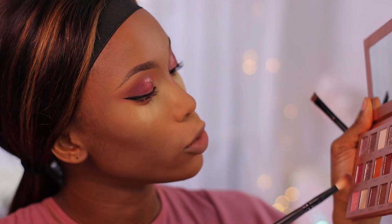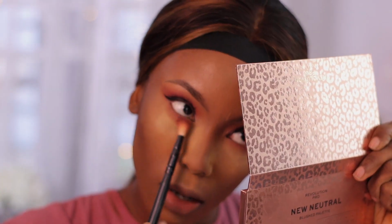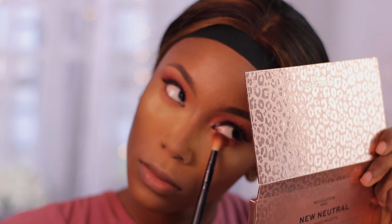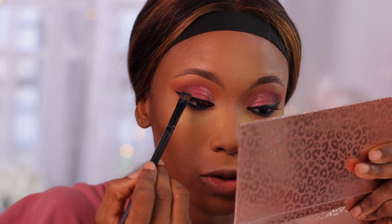So I'm gonna go in with these two shades that we used on our crease. I don't know what color this is, it's like an aqua shade, and apply that on. So this is what we're looking like now. I feel like I kind of like this shade right here, this gala shade, but I want to just pop that on.